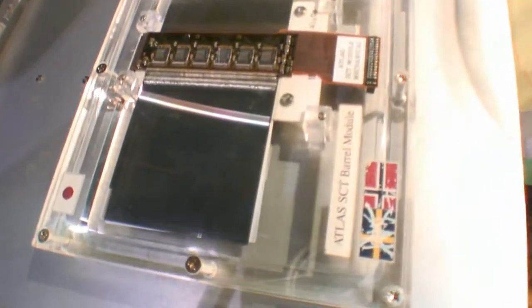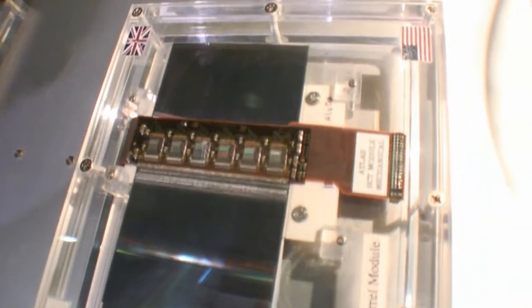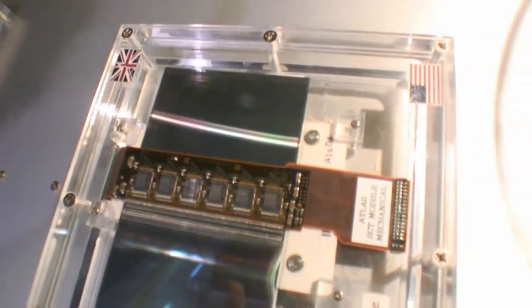You said there's a lot of redundancy. Yes. But can you project how many decades it will be before the whole thing will have to be replaced? Oh yeah, I'm sure, because of radiation. For example, for the silicon pixel detector, we tested it with radiation. So we just try to keep the light on for 10 years.